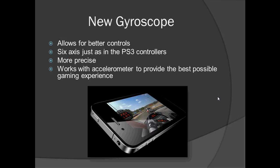The new gyroscope. I'm a little confused on this, which is just me, but it allows for better controls while playing games on your iPhone 4. So it's 6-axis, just as in the PS3 controllers, and allows for more precise controls. Steve Jobs showed it off by playing Jenga, and it notices every little movement on how you tilt your phone while you're playing the game.